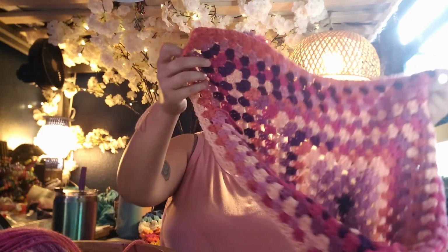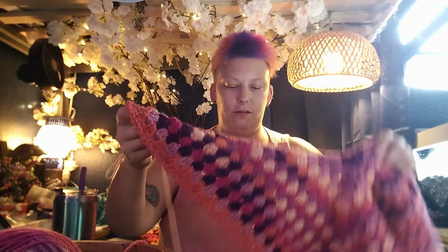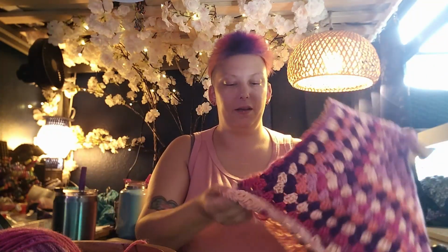But so this is up here. I'm wondering where my stitch marker was. Here's my stitch marker.